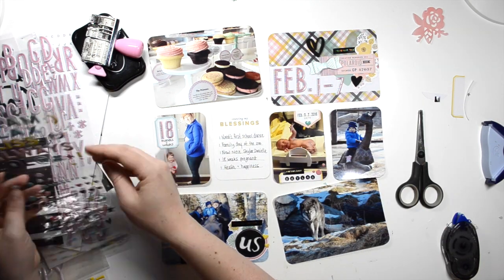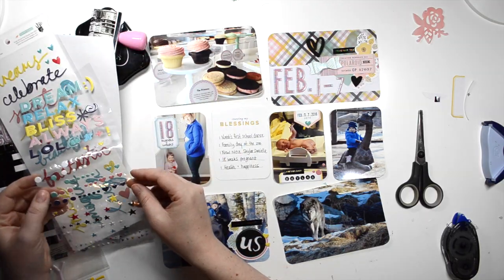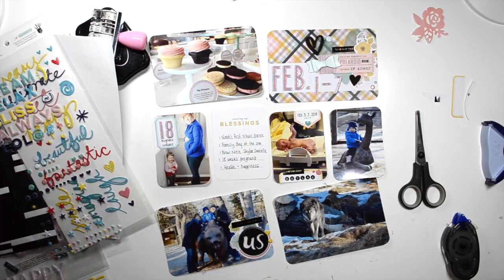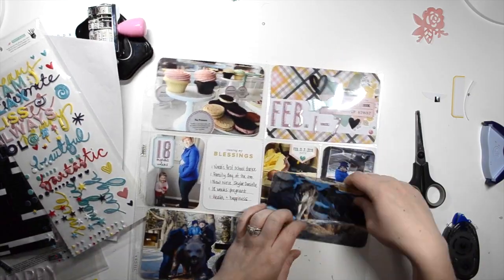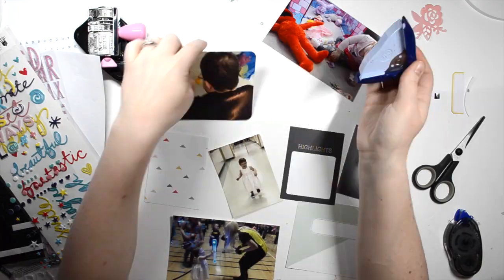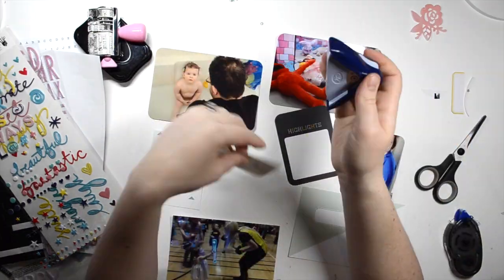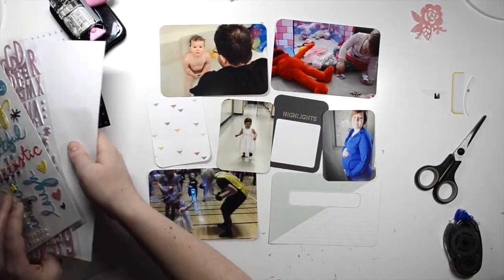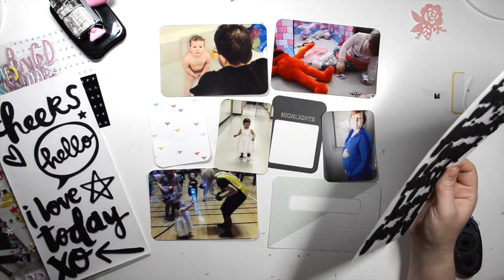Just very little journaling on this layout, and it's probably a good thing, because when I went to do the journaling, I kind of got a little stuck. I couldn't really remember what was important. I just wasn't feeling long-winded in my journaling. So that blessings card is just a top 5 of things that happened in the week, and I think that was pretty good. So yeah.